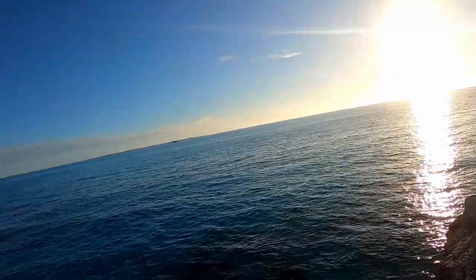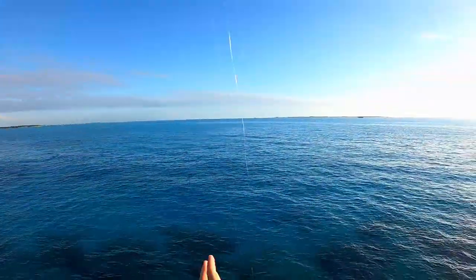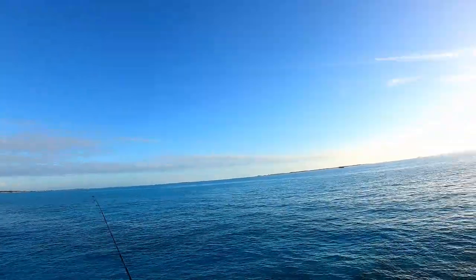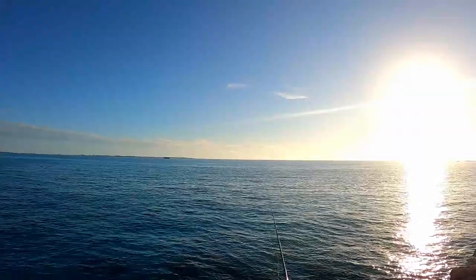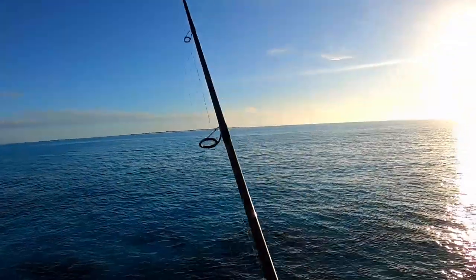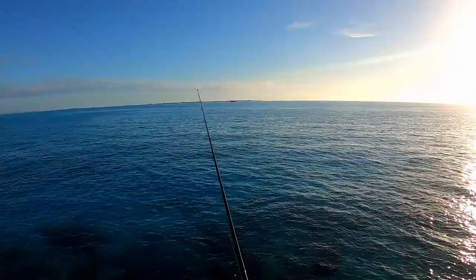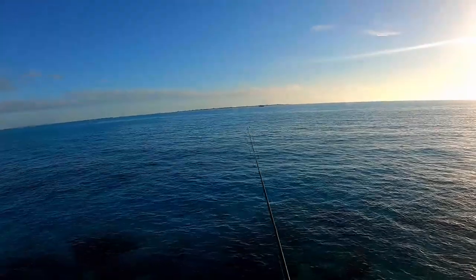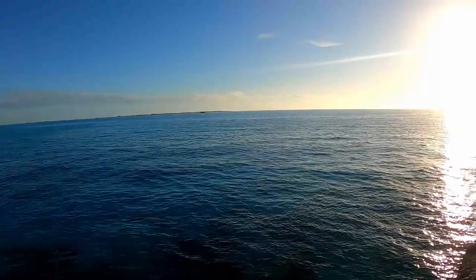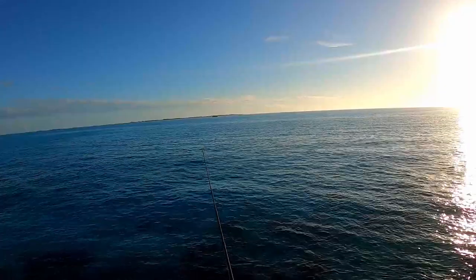Oh, he came off. Are you serious? That might have been another mutton. I don't know. Damn it, dude. As soon as I say I cast it too far, he smokes it. One twitch. One twitch. Donk on it. God damn, dude. All right. Let that sucker drop to the bottom, and give it some twitches. Let it flutter back down to the bottom.